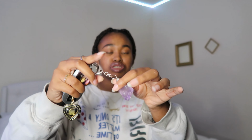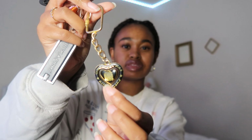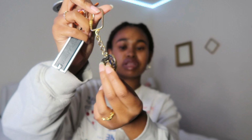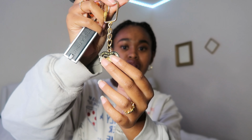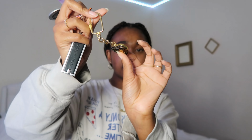I have this amethyst crystal on here. I got it at a crystal shop. I forgot where. I was with my friend doing a photo shoot and I can't remember the name of the store, but it was this really cute crystal shop and they had a bunch of crystals in there. And I love how this is a keychain, so you could just hook it on your keys. And then I have my cute little heart keychain from San Francisco. You guys probably saw this if you watched my video, but it has the Golden Gate Bridge, the little heart, and it says San Francisco, California written around the heart, and I think it's so pretty.